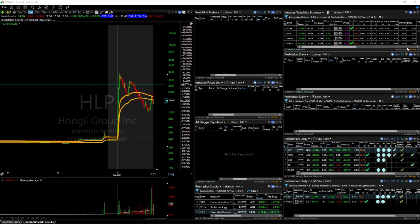I have a screener for stocks in my universal watch list right here, which basically highlights stocks moving throughout the pre-market and intraday using my universal watch list. This too helps me to identify trading candidates. My pre-market and post-market daily filters help me to identify stocks throughout the day that I may have missed in the morning, sorted by relative volume.